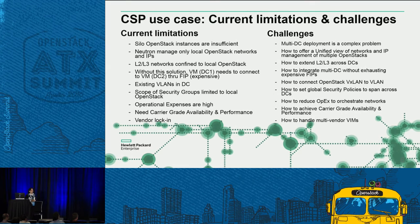So let's look at some of the challenges that CSPs have today. With current limitation, the silo OpenStack instances in a single data center, that's not sufficient to solve all the problems. So the challenge for the CSPs is how to integrate a complex setup with multiple data centers. Not two, but multiple.